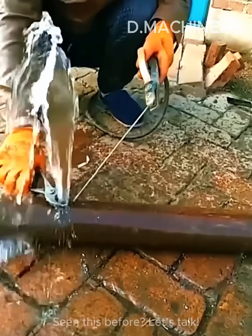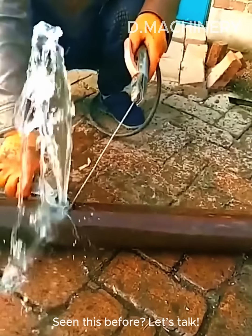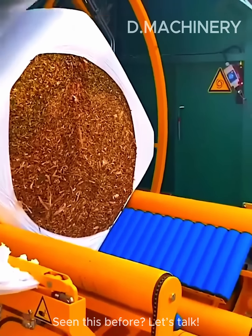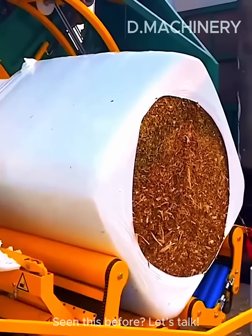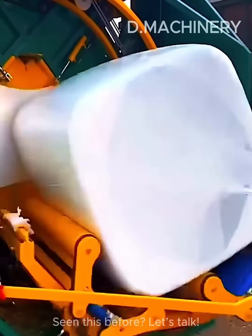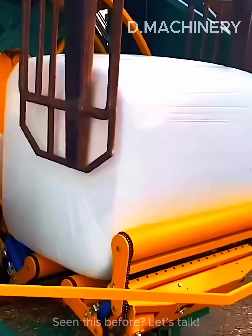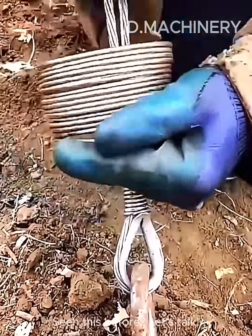Weld the bursting water pipe on the spot, showcasing quick and effective repair skills. Easily rotate metal wiring with pliers, reducing effort and increasing efficiency.